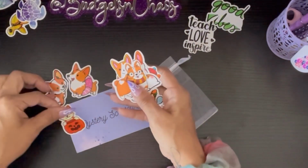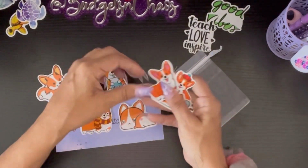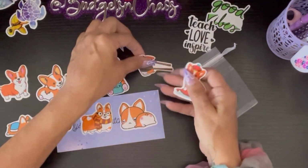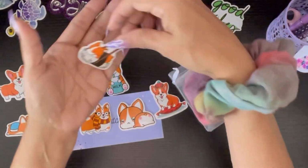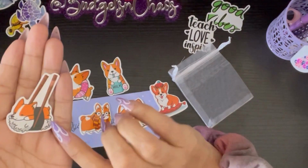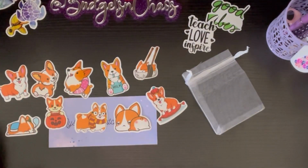Look at the little bonitos. Oh, me gusta tanto. Mira qué amor. Ay, Dios mío. Mira nomás, qué bonito. Look at the little sushi. No, stop. That one's my favorite. He's a little sushi roll. Qué hermosas. I love them.